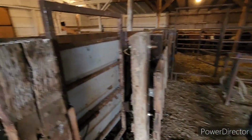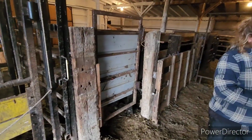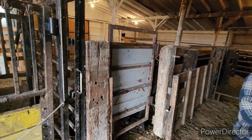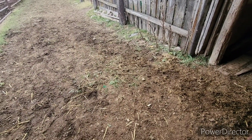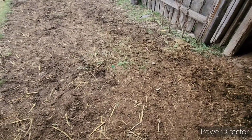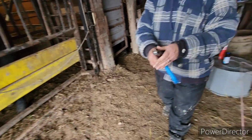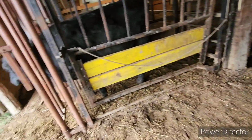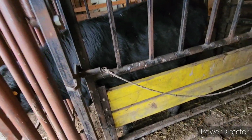Well, CP and I are running our replacement girls through and giving them their second shot, just to help them get rid of these pneumonia type symptoms that they're carrying. Snotty nose, droopy ear, so on and so forth. That's what we're doing now. You set for 5, right? I didn't set it.